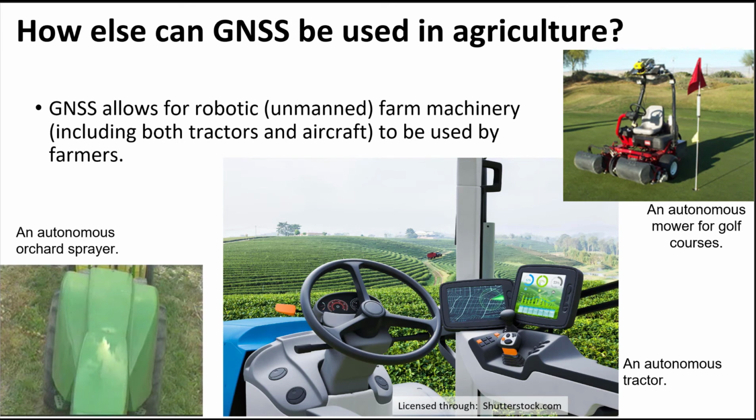Because of GNSS and its ability to collect real-time location information, it is possible to now have equipment that runs autonomously, in other words, without a human on board driving it. Some examples of autonomous equipment includes the drones you just saw on the previous slides that are collecting field imagery, autonomous mowers on golf courses, and even autonomous tractors. These vehicles are not only precise, but in some cases are safer for humans, who need not be operating equipment like the autonomous orchard sprayers that may be spraying insecticides.